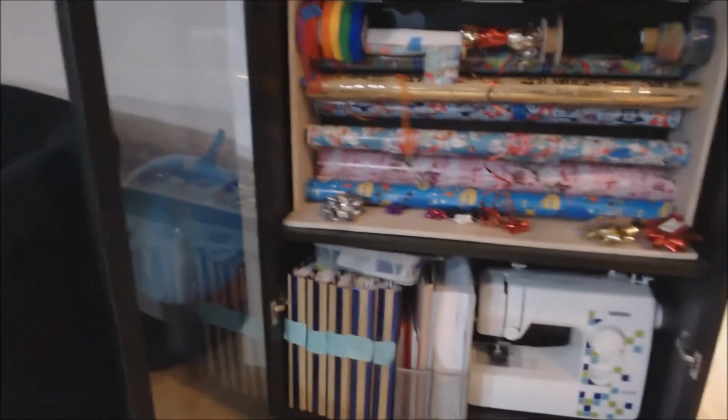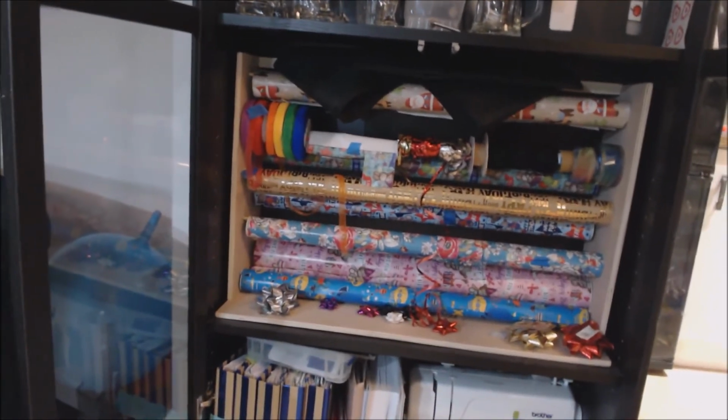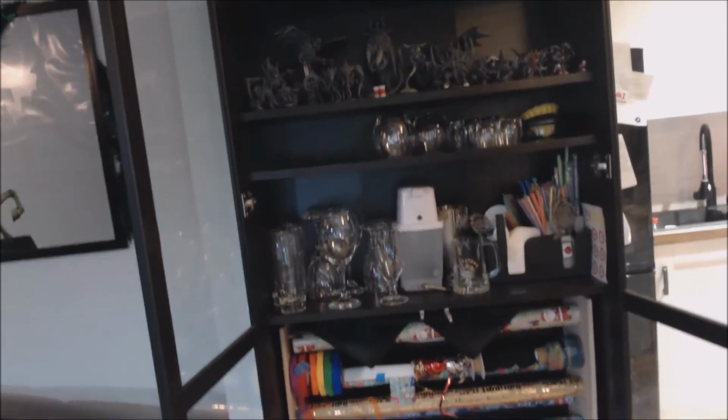I got all my paperwork, and I put my sewing machine there earlier so I can put it away when I'm done with it. I basically have my pedal under there, so it's plugged in all the time, and I just take the sewing machine out and put it on the desk when I need to use it. And everything else is glasses and my husband's Warhammer things, sorry, I'm struggling with the camera there. Warhammer little soldiers and stuff like that.